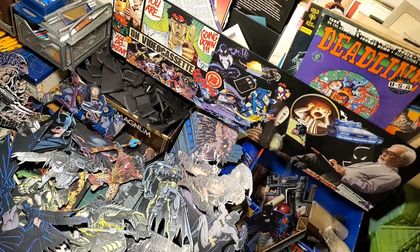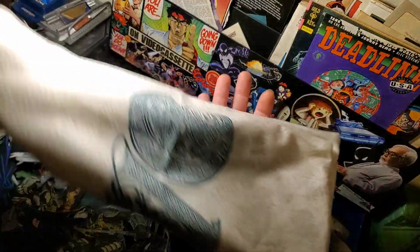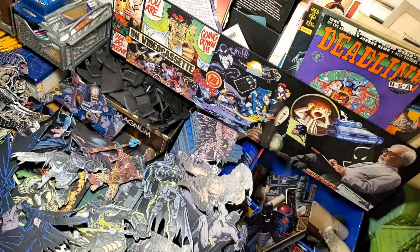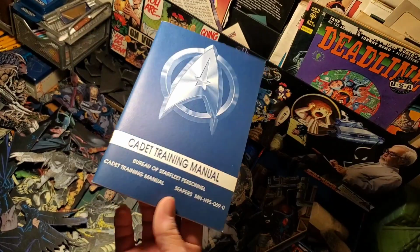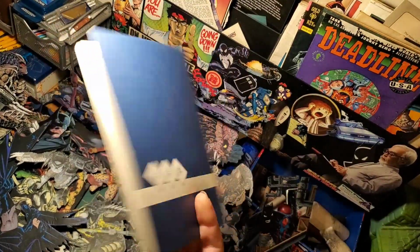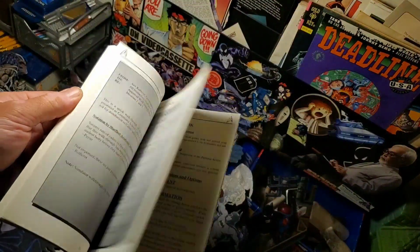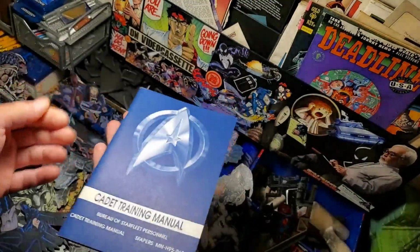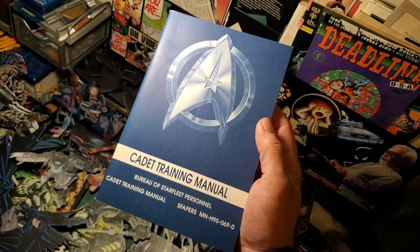Right. Next, nothing crazy. Little Celtic. It says love. It's two pillowcases. I might use them just to keep things in. Perfect little things to store Megazords that you're not using so they don't get scratched up. This was in a dumpster on the way out. There's usually a ton of stuff people just leave. They're sick of carrying it around. Usually it's not soaked in disgustingness. As you can see, this is crisp. Little training cadet manual.